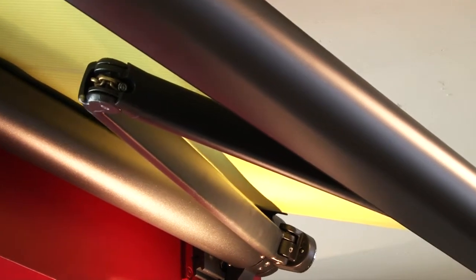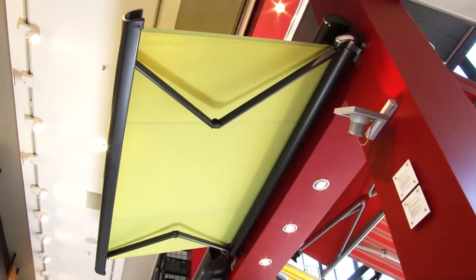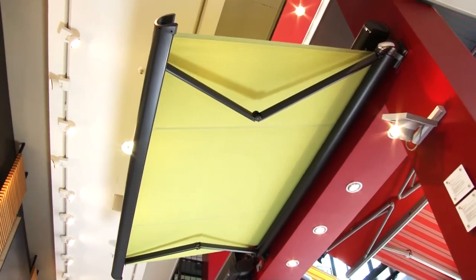Its slim, compact appearance helps it blend in with the surrounding architecture, and as long as a maximum width of 5 meters and projection of 3 meters are sufficient for your requirements, it could be called perfect.